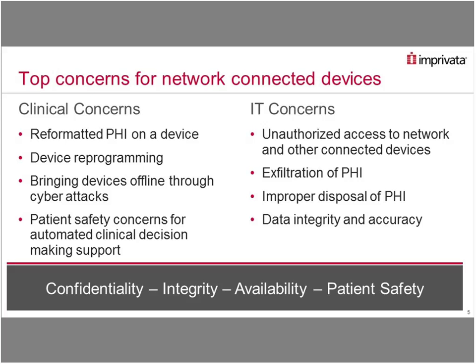Unauthorized access to your network or using access to get to different connected devices, improper disposal of PHI, data integrity and accuracy. So from the IT perspective, it's really all about confidentiality and integrity. Unfortunately, failure to properly secure networked and non-networked devices can lead to a whole host of problems. And it's really important to make sure that you've got your head wrapped around what needs to be done to make sure that it doesn't happen to you.